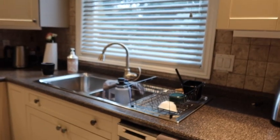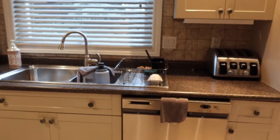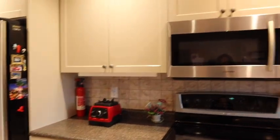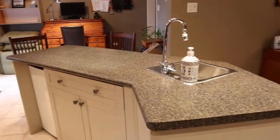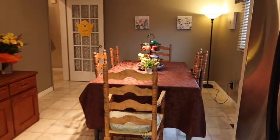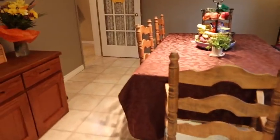Mostly my room. My bathroom, the master bathroom and the master bedroom, is pretty much where I hang out. There you go. Got a little island right here. And this is the sitting area. Even here, I rarely sit here.